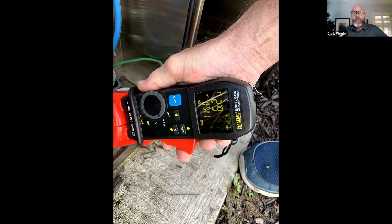Yep. Now my question is, did it require the rod and the addition of the plate in order to get to that 6.2 ohms, to get below 10 ohms?